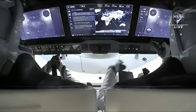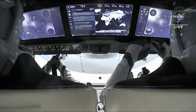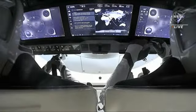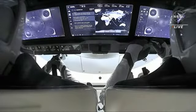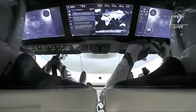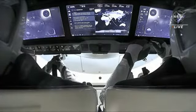So it sounds like the deorbit burn is underway. Again, started right on time at 5:11 p.m. Pacific, targeting about 11 minutes for that burn. We're looking at about 10 minutes and 20 seconds remaining in that deorbit burn.